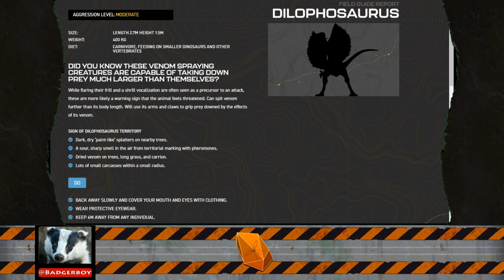Signs of Dilophosaur territory: dark, dry, paint-like splatters on nearby trees. A sour, sharp smell in the air from territorial marking with pheromones. Dried venom on trees along grass and carrion. Lots of small carcasses within a small radius. It would have been nice if they mentioned the sweet smell of the venom, but, yeah, just me from the novel.